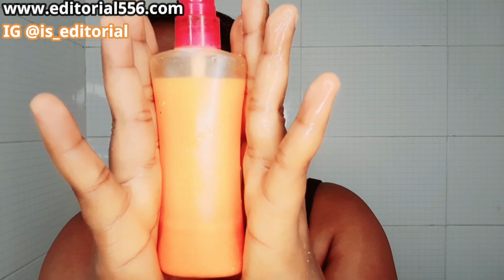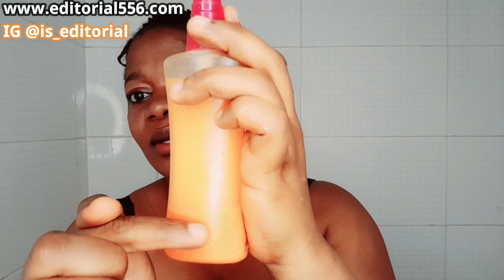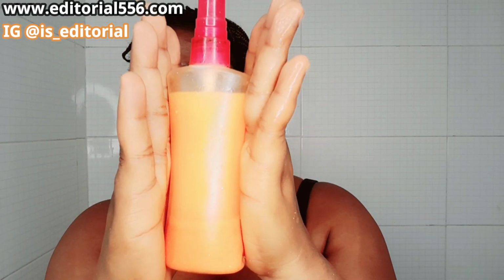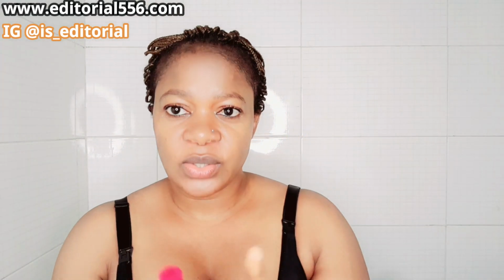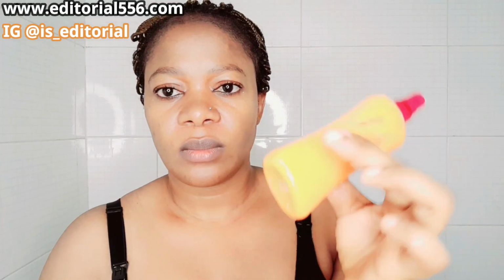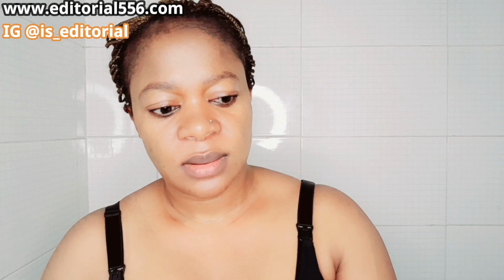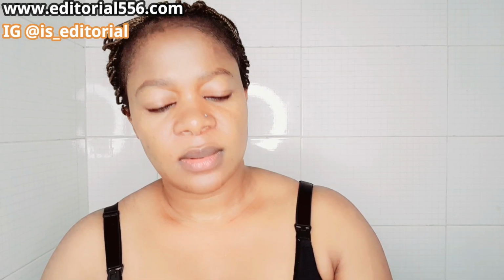So this is how it looks like after keeping it for a little while. Let me come closer. You see that separation? It separates. Look at this. It separates, okay? So what you're gonna do when you want to use it is to just mix it up like this, okay? Just mix it up like this, and then you can spray it.